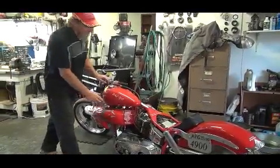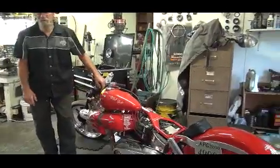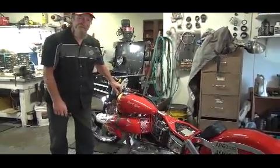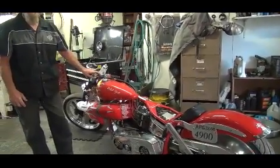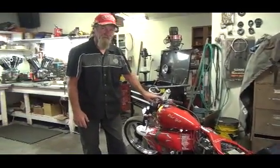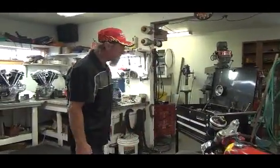This here is a Shovelhead design. It resembles a Shovelhead, but a lot of custom work, the cases, cylinders, heads. We do that all in-house. Fastest Harley Davidson single engine, naturally aspirated motorcycle in the world right here. It's holding a couple of records, up to 228 miles an hour.